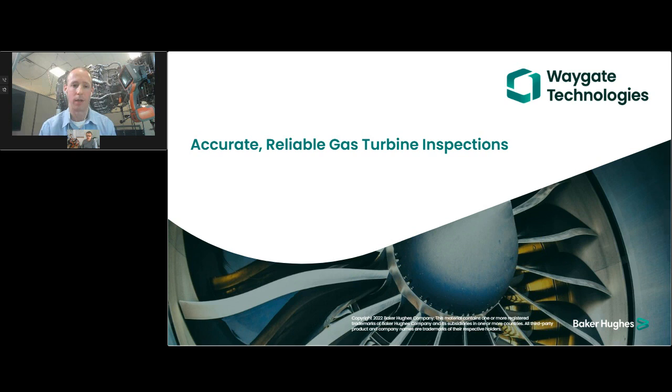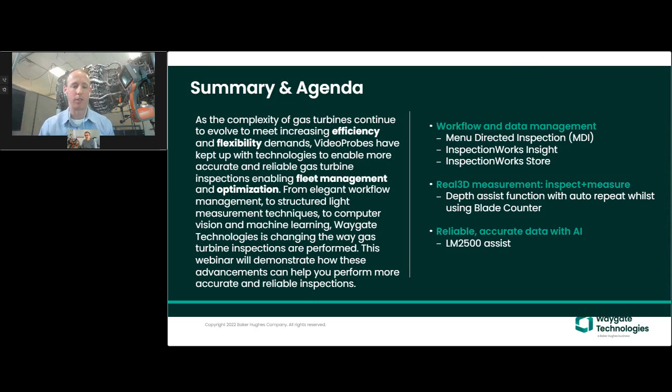So let's jump into the topics for today, the agenda. Today's conversation is all about gas turbines. Over the years, gas turbines have evolved to meet the increasing demands for efficiency and flexibility, but so too have video borescopes. The technology has come a long way over the last 10 years, and even the last 6 months with the onset of assisted defect recognition with Mentor Visual IQ, some really exciting stuff has come out recently. And the theme of today's conversation is really going to be efficiency. So inspection efficiency, how do I manage my data more efficiently?